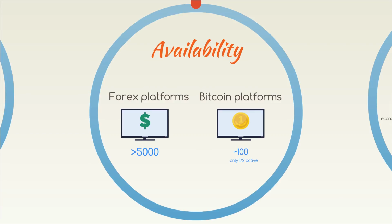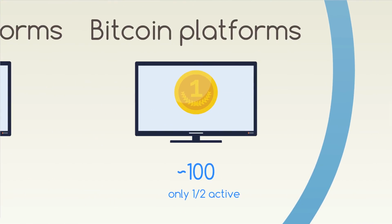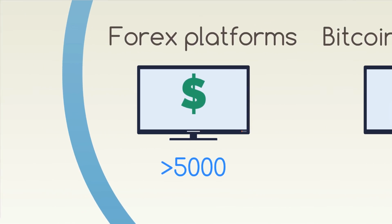Lastly, availability for trading. A search online resulted in about 100 Bitcoin platforms, of which half seem to be currently active for trading. In comparison, more than 5,000 Forex platforms are regulated in the US alone. The large variety of Forex platforms could be seen as an advantage, as you have a higher chance to find the one that suits you, but at the same time, it makes choosing one much more difficult.